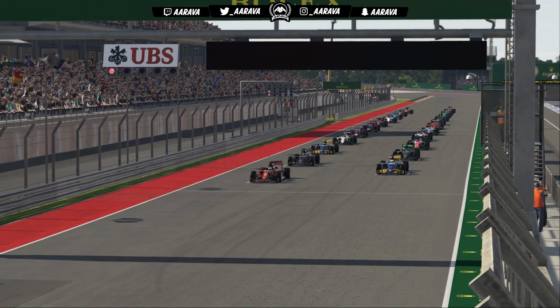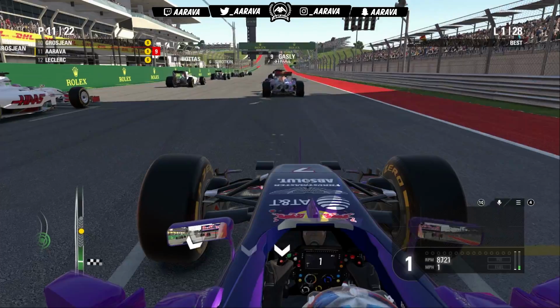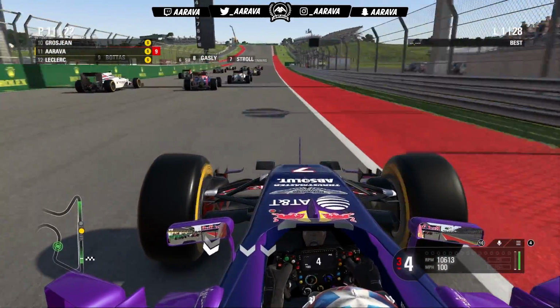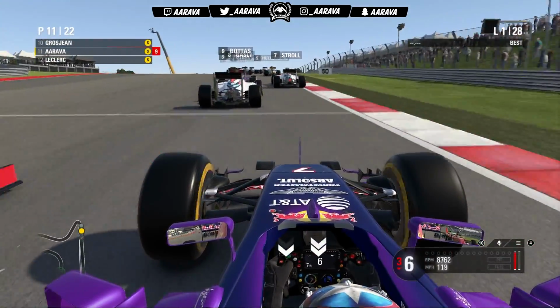So without further ado, let's get into this. We go to 5 red lights for the USA Grand Prix here in Austin, Texas. What can we do today? The lights go out, and from P11 we get a pretty okay start on Romain Grosjean. Bit of wheel spin in 3rd gear, but that's fine. We move to the right side of the circuit there, and we're going to have to look into where we're going to go into turn 1.